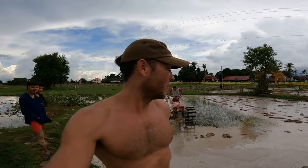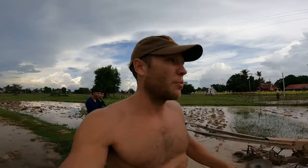If I could come help, to me it looks like mowing the yard, or no, I always liked my construction job or my manual labor jobs. I found a lot of peace in those, so here we go.